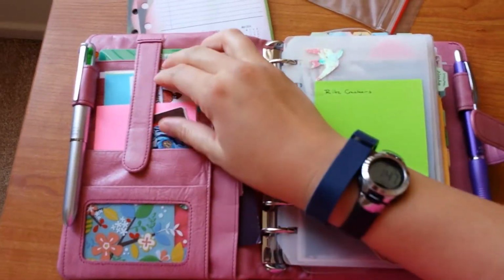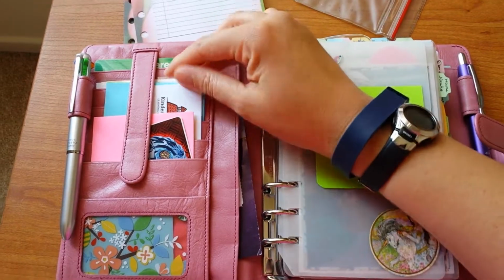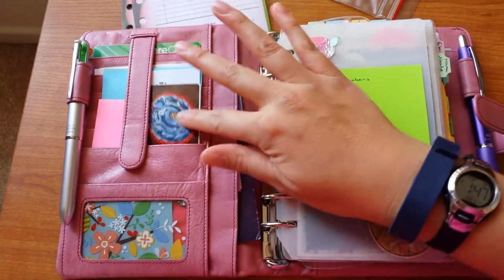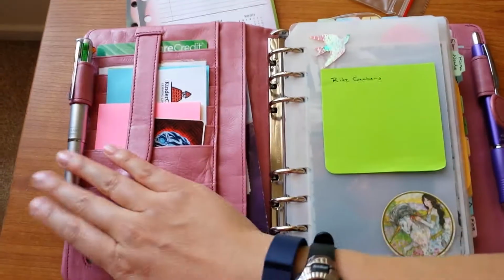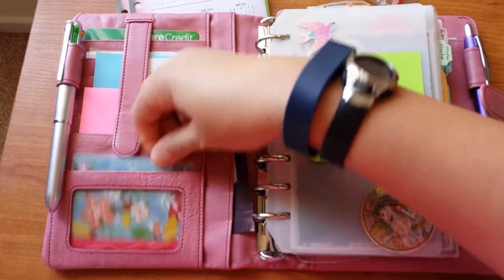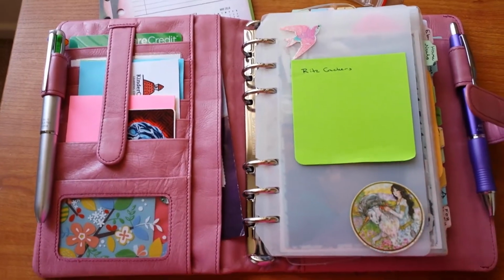As you can see, I just have a credit card and I have a KinderCare card because I want to get my oldest enrolled in something before he starts kindergarten. I have my little Beyblade card. And, of course, my Coletto. I have a pretty Starbucks card. I love this card. It's so pretty, so I thought the pink really brought out the color in the binder.